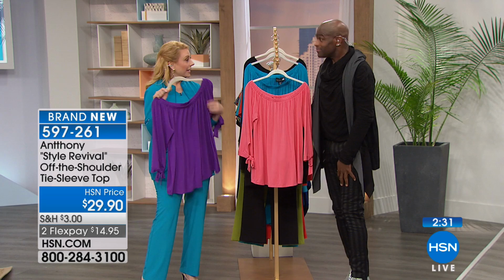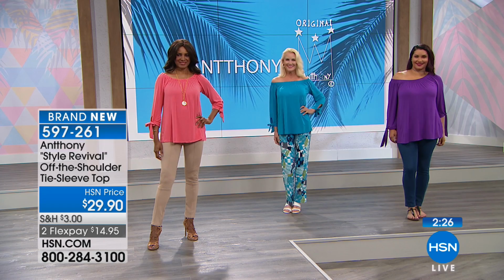If you are a jewelry girl, if you love J. Jill, if you love Heidi Daus, this is the perfect top to wear with all your favorite necklaces. Oh, for sure. Show them off.